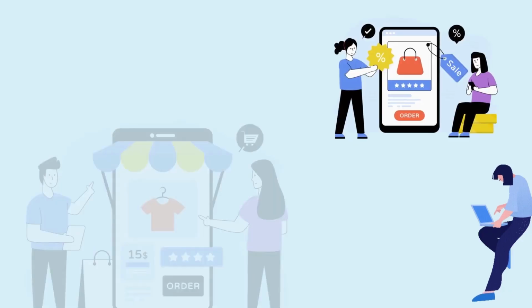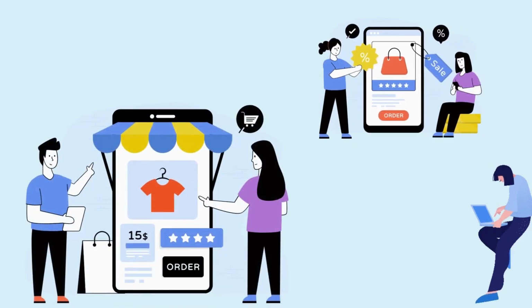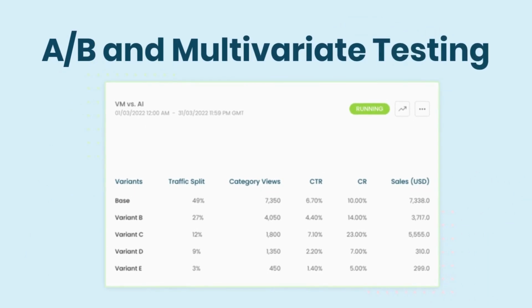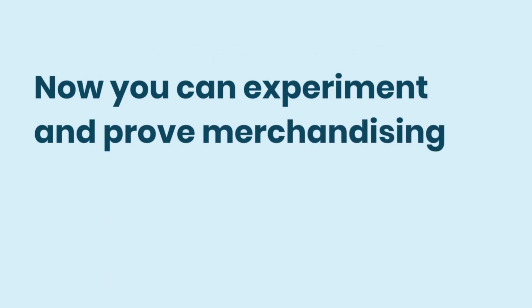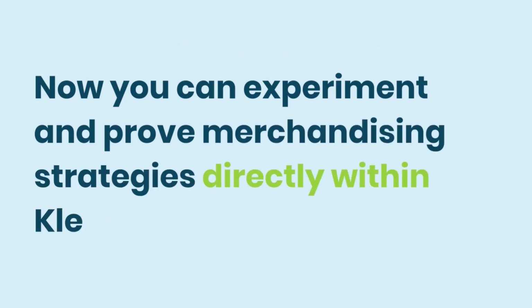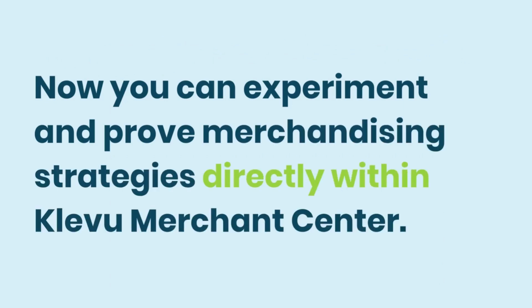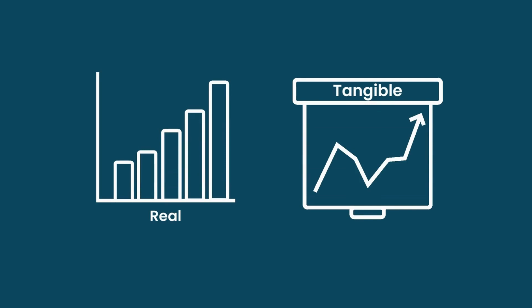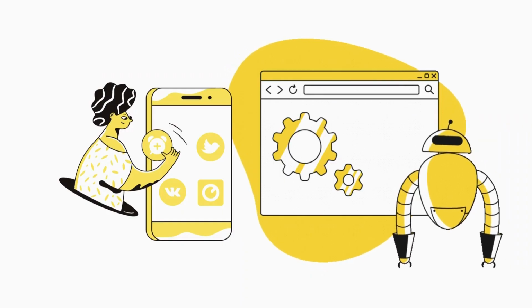Have you ever wished that you could know for sure what merchandising strategies are working? Now you can, with Klevu's A/B testing feature. Now, Klevu category merchandising customers can experiment with different merchandising strategies from within Klevu. And it's the first tool of its kind to allow real, tangible testing of AI versus other strategies.